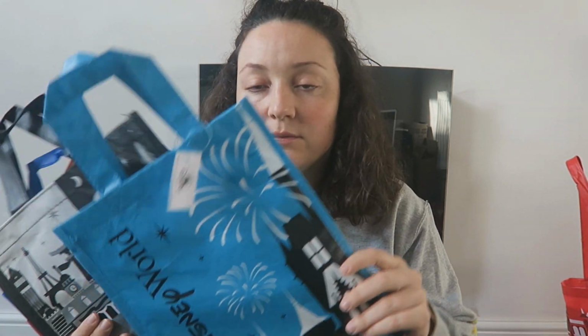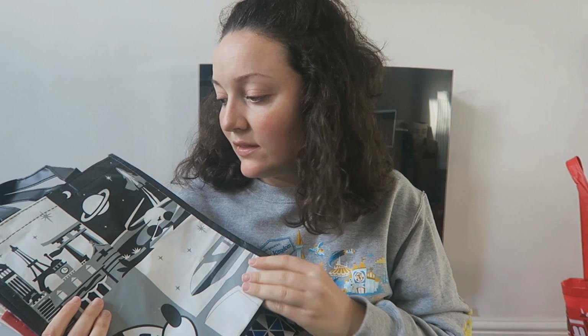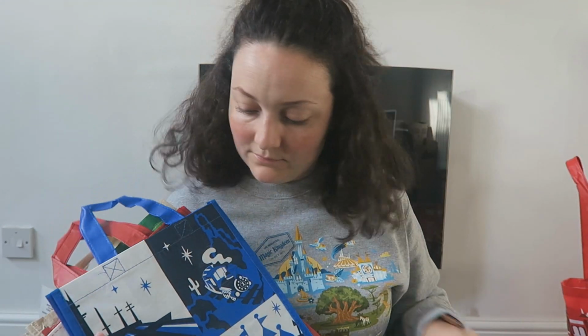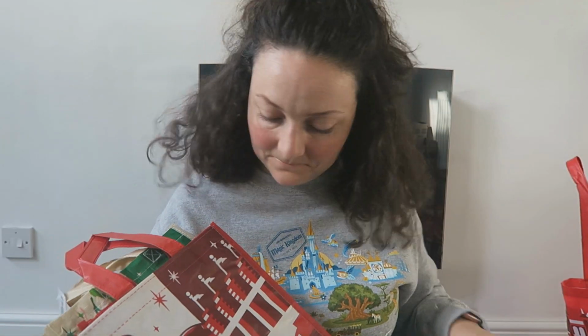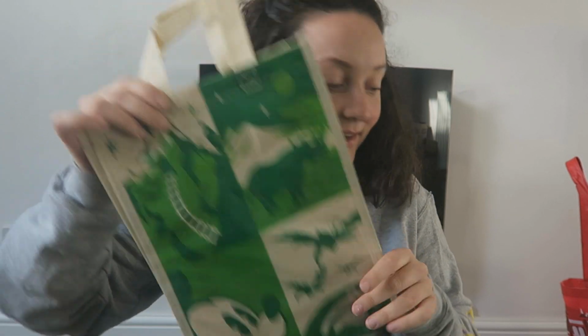I think this one is classed as the medium size. And then I decided to try and collect all of the small bags. So I have quite a lot of these ones. I've got the general Disney one, then this one is for Epcot, Magic Kingdom, Hollywood Studios, and my favourite, Animal Kingdom.